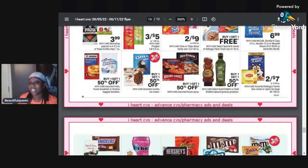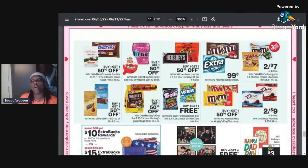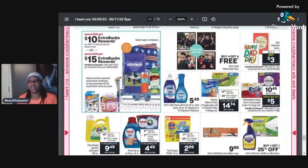This week and last week was a great time to stock up on cereal. A great time to stock up on cereal. We got a whole bunch of candy going on, making my teeth hurt just by looking at all this candy. We already went over the seasonal stuff. We got any Hallmark items. Buy three, get a $3 extra buck. If you have like a 3/3 Hallmark CRT, use it with this deal.